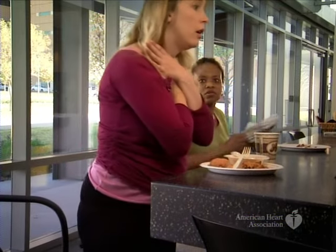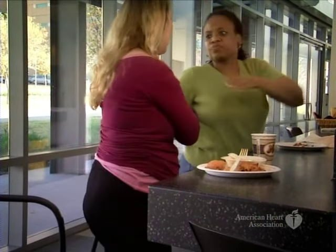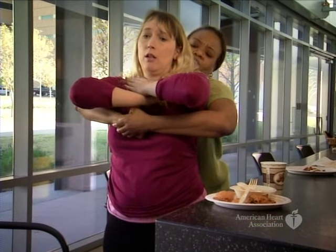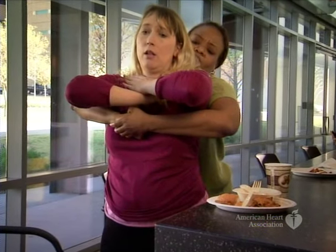If the choking victim is in the late stages of pregnancy or is very large, put your arms under the victim's armpits and your hands on the center of the victim's chest. Pull straight back to give the chest thrusts. You can help someone who's choking by taking quick action.